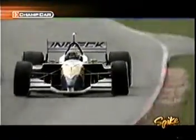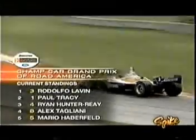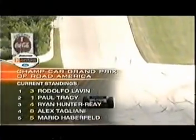Watching the in-deck Corona beer car. Rodolfo Levine at the head of the class, but he needs to make 1 more green flag stop at Road America.